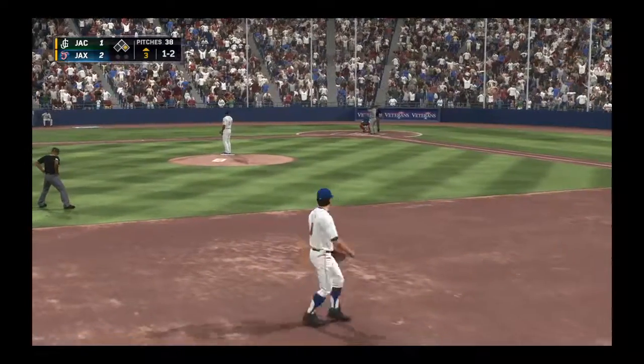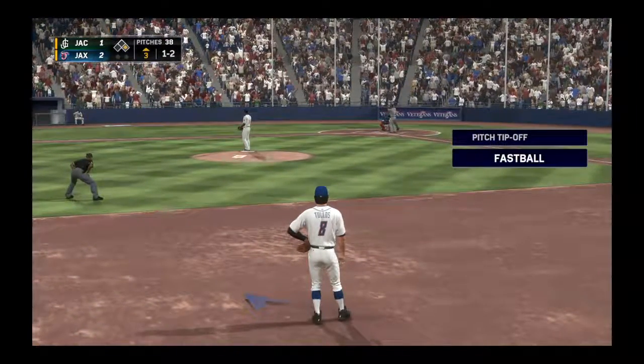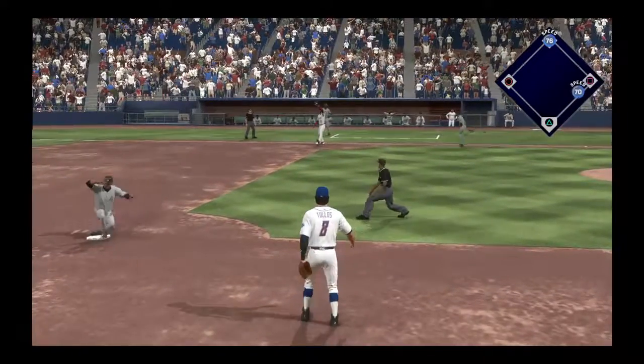Ready for another chance? Michael Pilero. Second baseman, Michael Pilero. From the stretch. On its tailor made to short. Six. Reined in, one away.